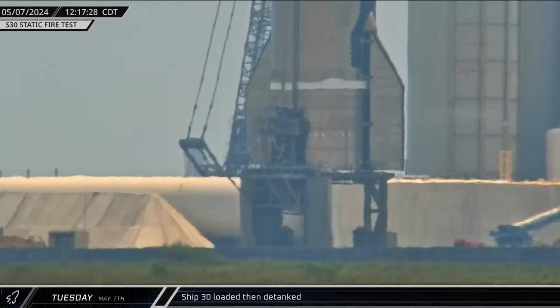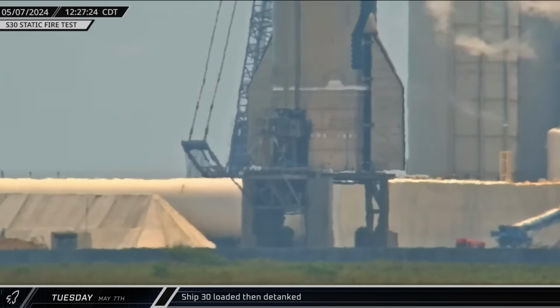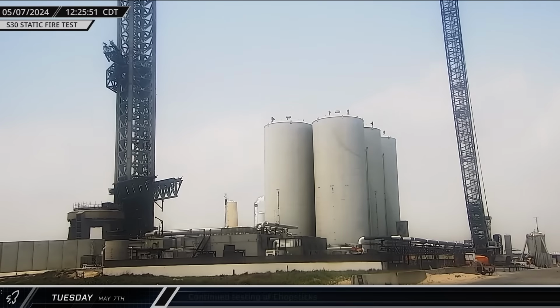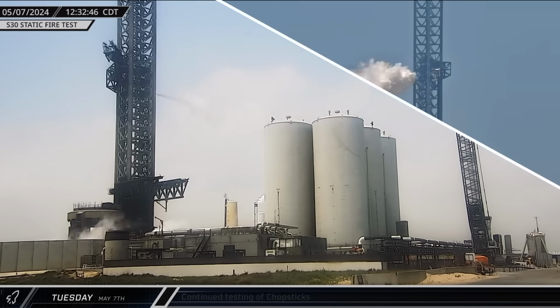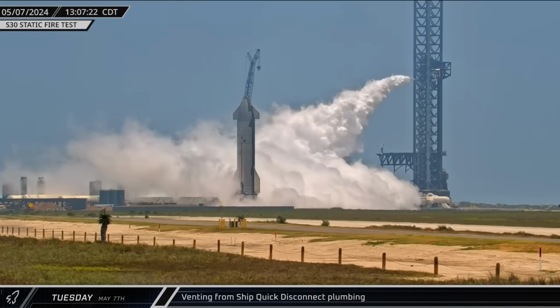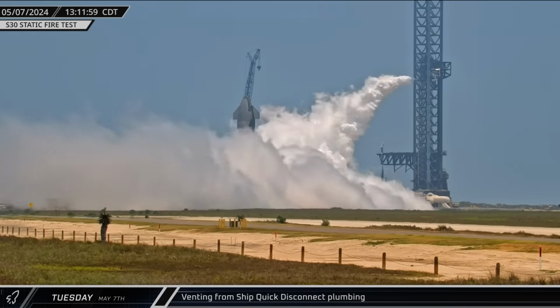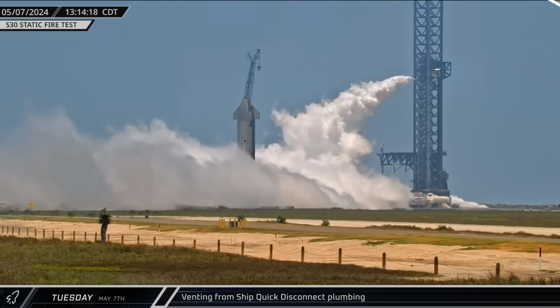However, the operation was aborted partway into liquid oxygen tank filling and the vehicle was detanked. Meanwhile, the chopsticks were being tested at the orbital pad, refining the tandem motions of the arms. Taking advantage of the road closure, the launch tower's propellant lines were purged, filling the launch complex with gaseous nitrogen.